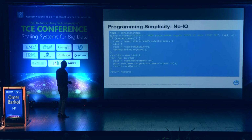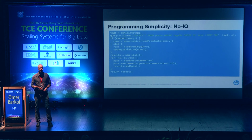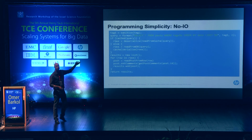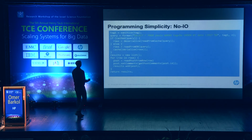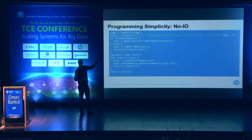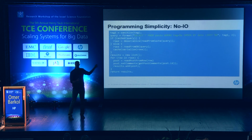About simplicity, this is an example of how you would write a website, and now you have a query. Bring me the n posts with the comments. So you have to take the tag, you have to put it into your SQL query. You have to see whether it's already cached, because you don't want to query things that you already cached. If you already cached it, you have to deserialize it from the cache. If you didn't, you go to the database, you bring it, then you cache it for next time.